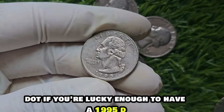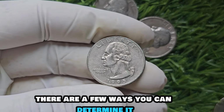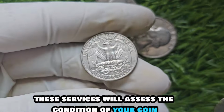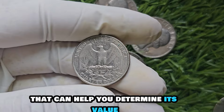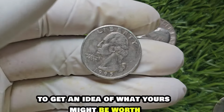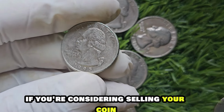If you're lucky enough to have a 1995 D quarter dollar coin in your possession and you're curious about its value, there are a few ways you can determine it. One option is to take your coin to a professional coin grading service. These services will assess the condition of your coin and provide you with a certificate of authenticity that can help you determine its value. Another option is to do some research online and check out recent sales of similar coins to get an idea of what yours might be worth. Remember, the value of a coin can fluctuate over time, so it's a good idea to keep an eye on the market if you're considering selling your coin.